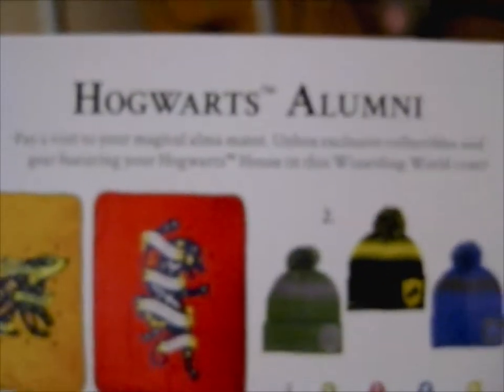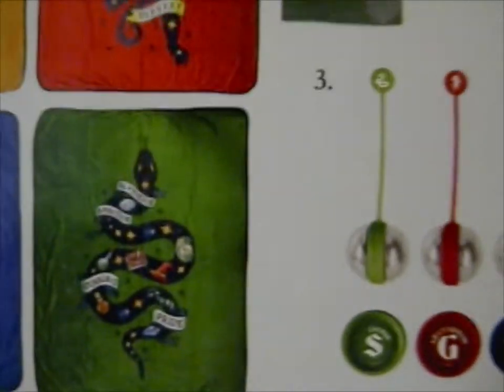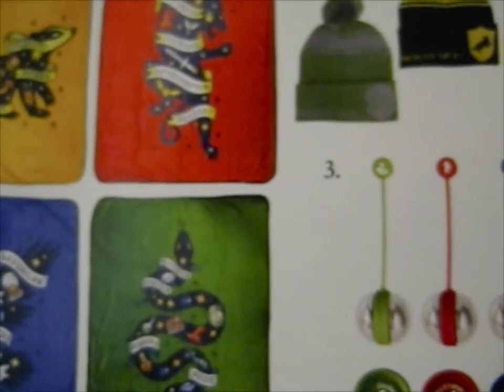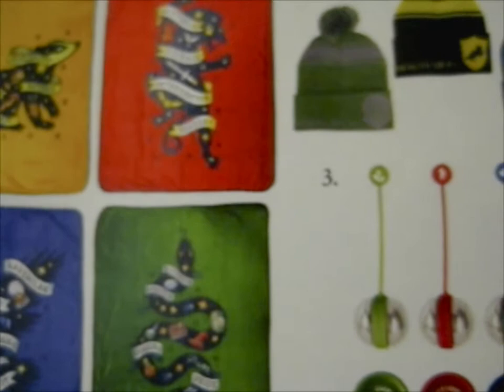Anyway, yes. Oh yeah, I never actually said it, did I? Theme: Hogwarts Alumni. I knew it was something like that. I'm pretty sure the Hogwarts Alumni theme came up once before, a few years ago. I mean, it is box 30, so... yeah. Anyway. Pay a visit to your magical alma mater. Unbox exclusive collectibles and gear featuring your Hogwarts house in this Wizarding World crate.